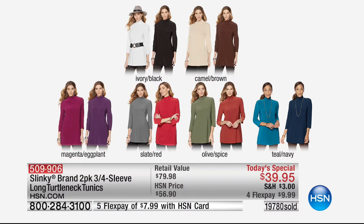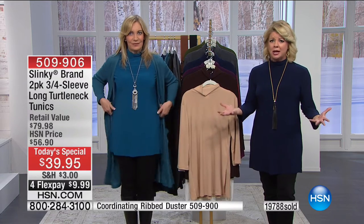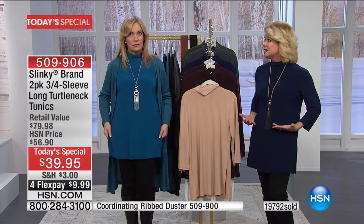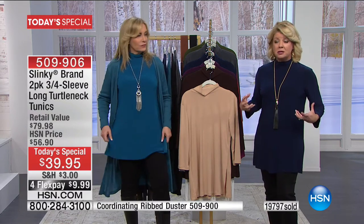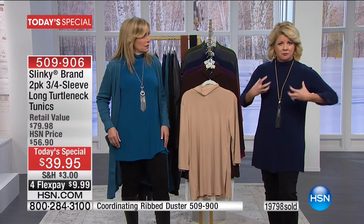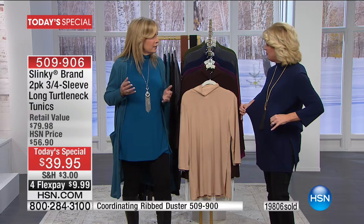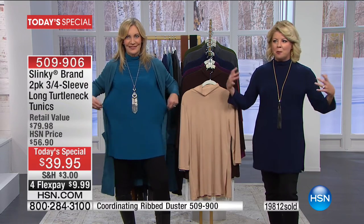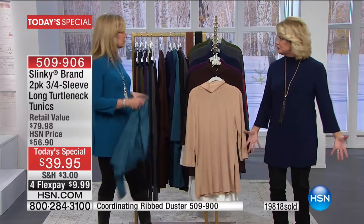But you said it earlier, it's just the perfect length. When you think about turtlenecks, and there are all different types out there, most turtlenecks are going to be maybe 25 inches in length, if you're lucky. Most of them, because they're turtlenecks, are in a bulky, heavy fabrication where they're clinging and sucking you in, right? To me, this is like a part of one of your pants sets. It's a finished, beautiful top.